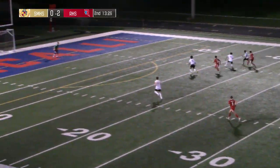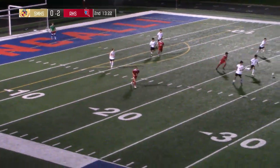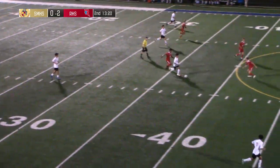Ball held in. Here's Tyler Johnson on the run. Tried to leave it for Sanchez, and it's knocked away.